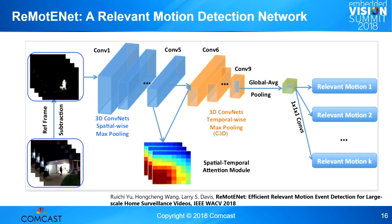For that, we developed RemoteNet, a relevant motion event detection framework. In this framework, we explore the properties of home surveillance video. Basically, relevant motion is sparse, both spatially and temporally, so we encourage the network to learn to focus on the moving object.